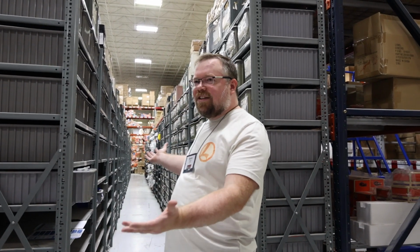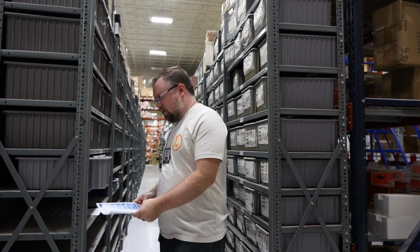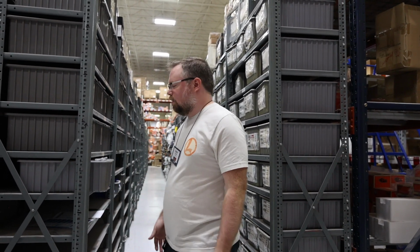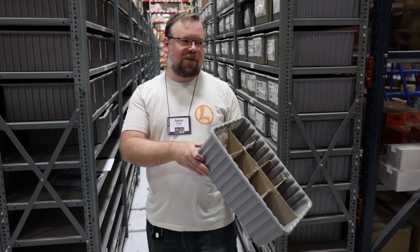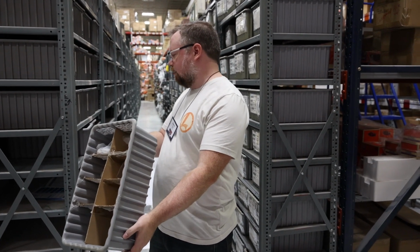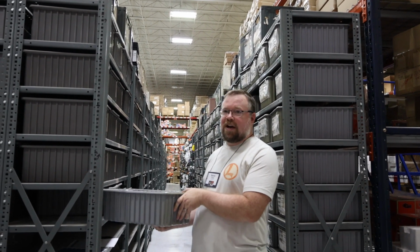Well, as you can see, as you glance down these aisles, we have a lot of parts. It says on your fun fact sheet here, we have over 30,000 different parts with over 1 million parts of on-hand inventory. Just to give you a scope of just how much we have, any one of these bins might contain multiple items and parts. As you look down this aisle, you can get a sense of just how much we truly have.